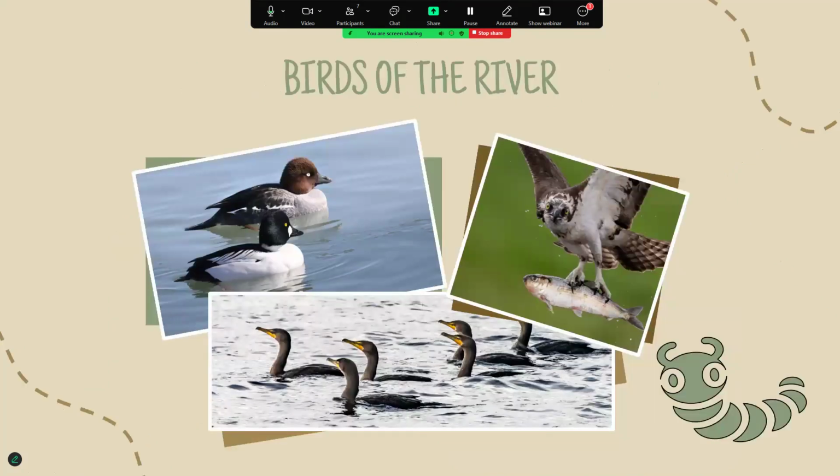So we have lots of different birds on the river as well. In that picture on the right, you see an osprey, which are also probably the number one predator to our trout, as osprey are incredibly good fishers. They are known to have a success rate of 1 out of every 4 times they dive down of grabbing a trout, which is pretty unheard of for most animals. So they are incredible hunters, and they can eat up to 4 fish a day.